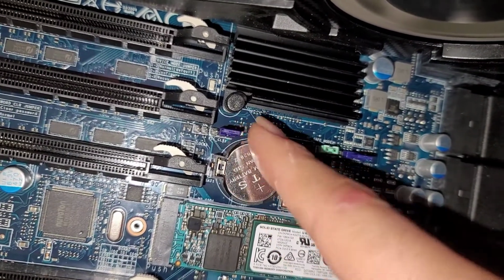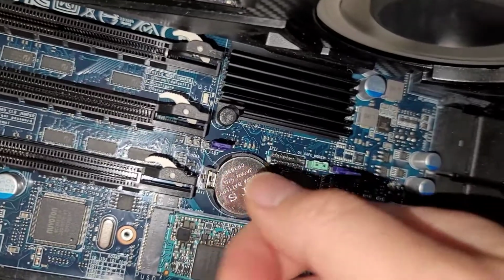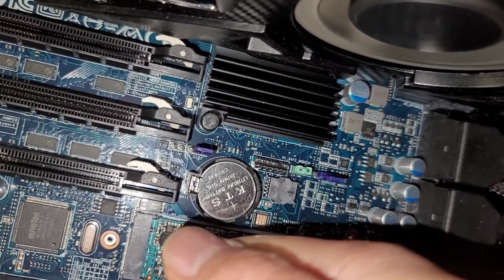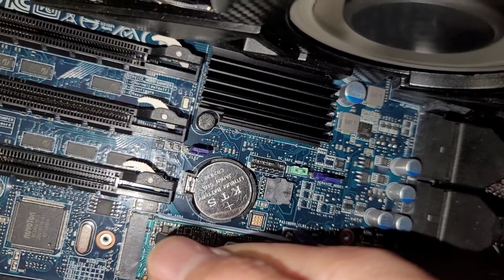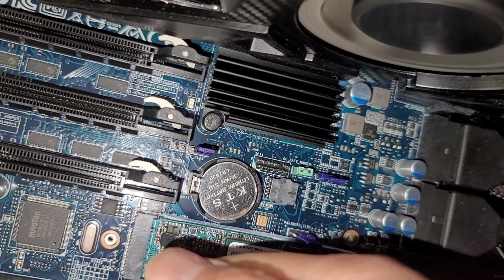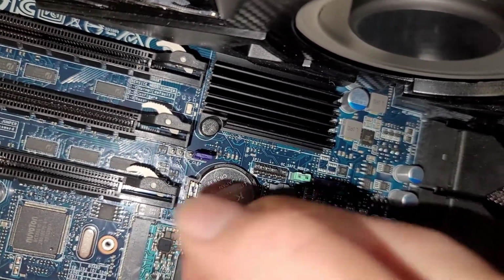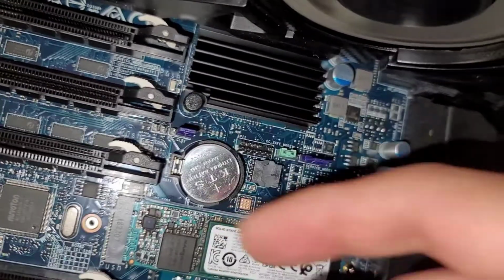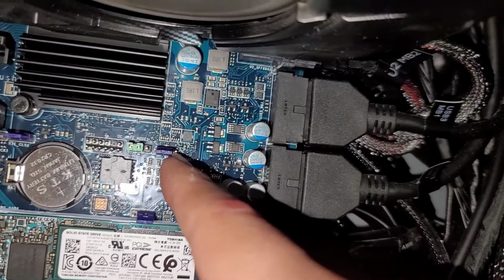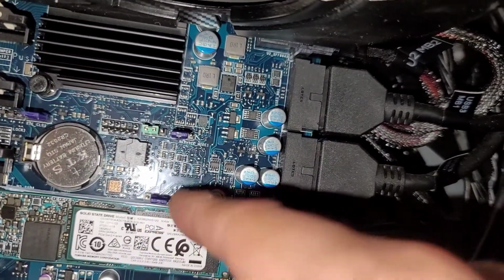That resets the BIOS. To do that, basically turn off your computer. You can unplug it. And then you pull that blue tab out and move it over to the left. And then just leave it like that for a few seconds. You can also press and hold the power button for about 15 seconds to help reset the BIOS. Alright, and then after that, just move the thing back over to the right 2 pins. I'll have to double check if this is on the correct pins. As you can see, it's on the left 2, and this is on the right 2.